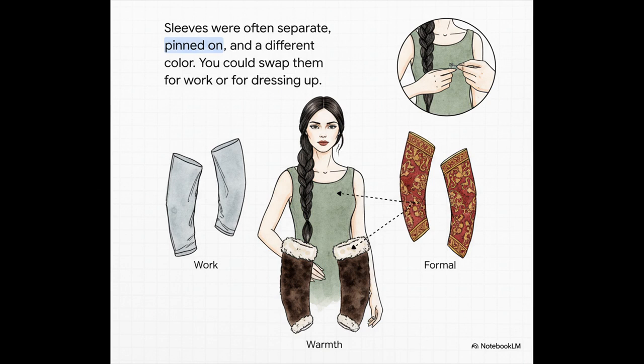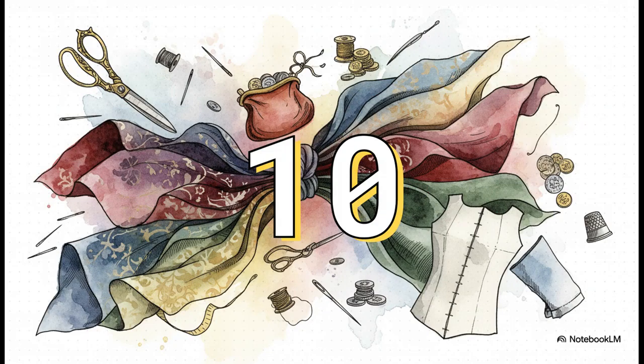You could have a set of tough sleeves for work, some fancy ones for special occasions, or warmer ones for winter, and you'd just swap them out. And they were almost always a different color than the dress itself, which just looks so cool and dynamic. Okay, but all this beautiful wool and expert tailoring, it wasn't cheap, not by a long shot.